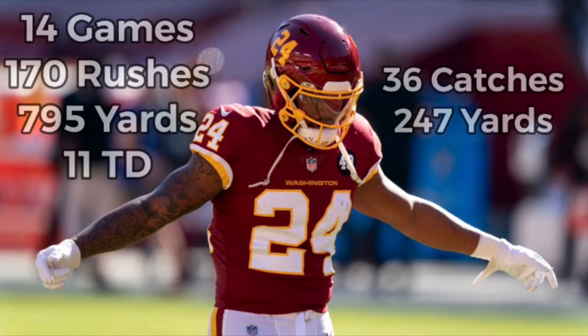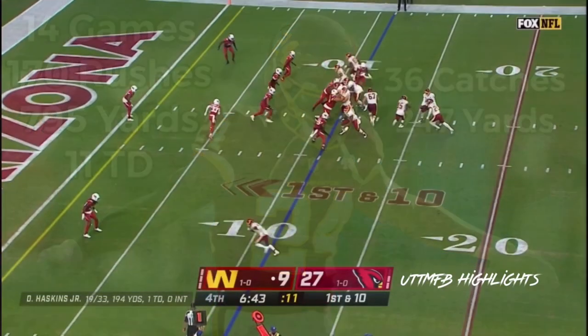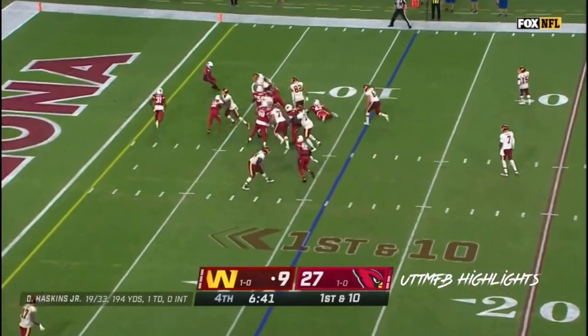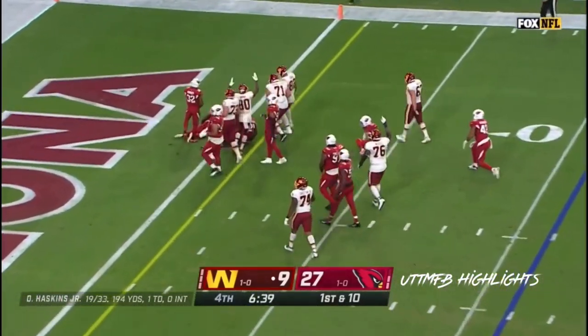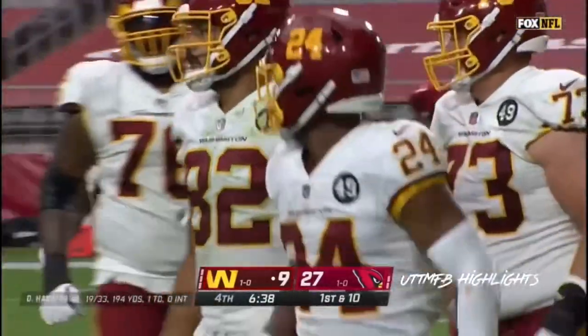Says Nate, the straight cut him off a lot. And here is Gibson. And Gibson touchdown. Antonio Gibson.